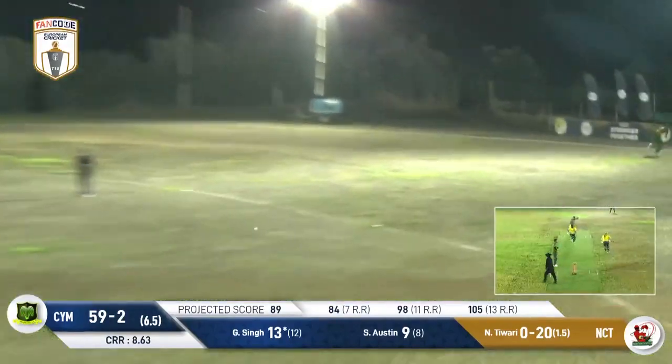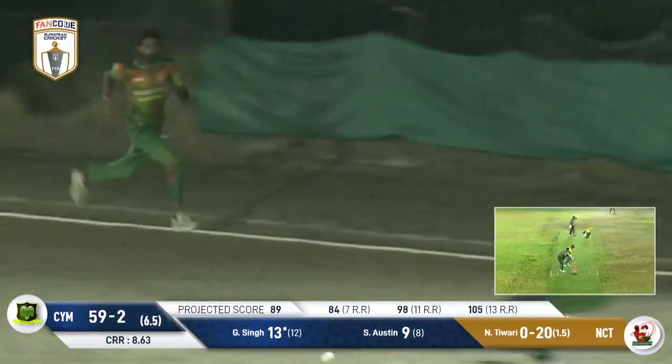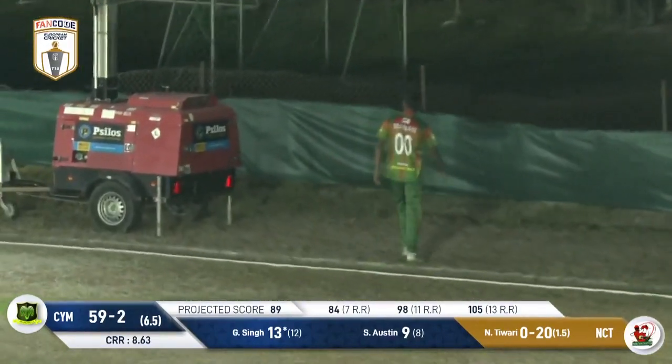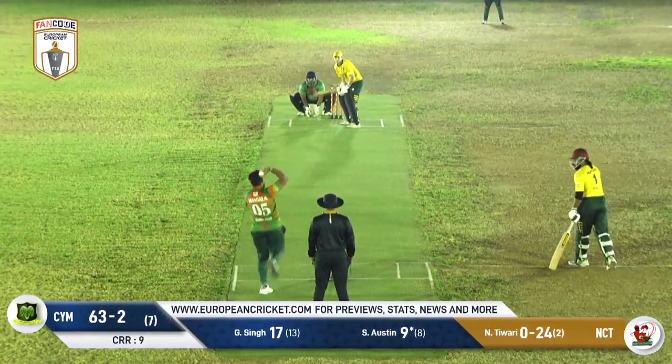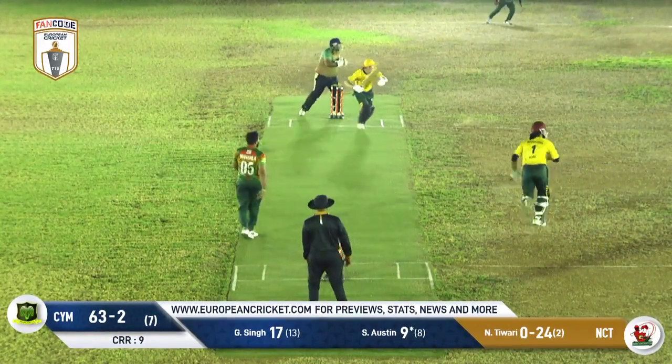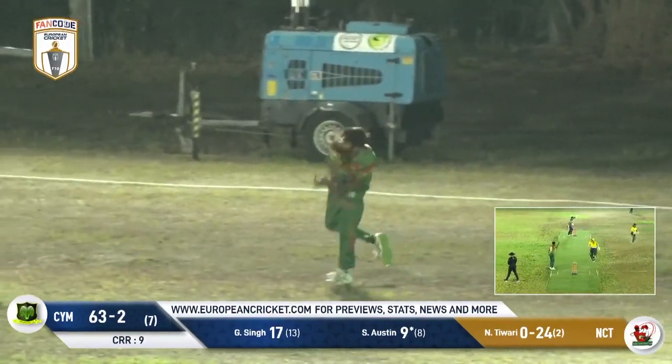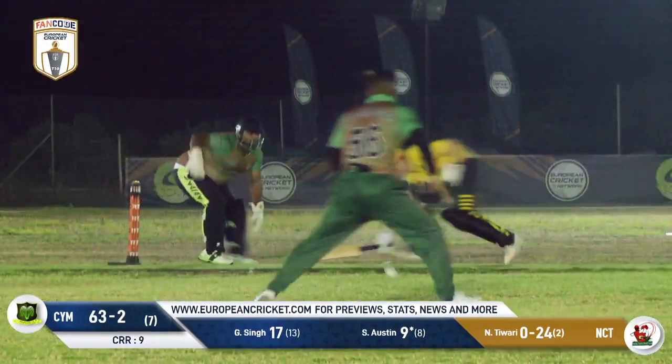This one played away by Gursevic Singh towards deep mid-wicket. They'll push back for a second run surely, and it's gone underneath Rashidul Hassan, and it's gone for a 4. So the Mouflons with this great privilege. This one played away towards square leg, and there he is, Tomal Aminul to collect that one. That's a pretty weak throw by Aminul.